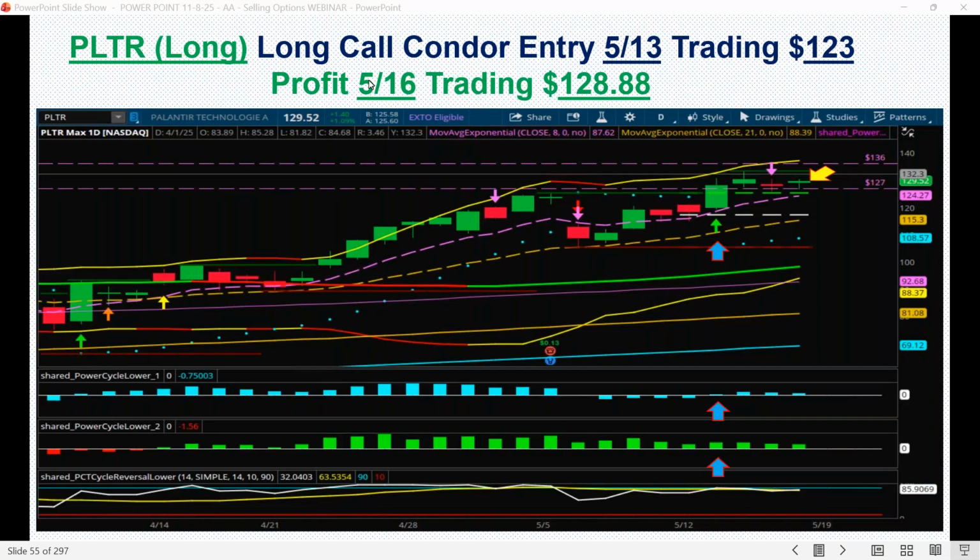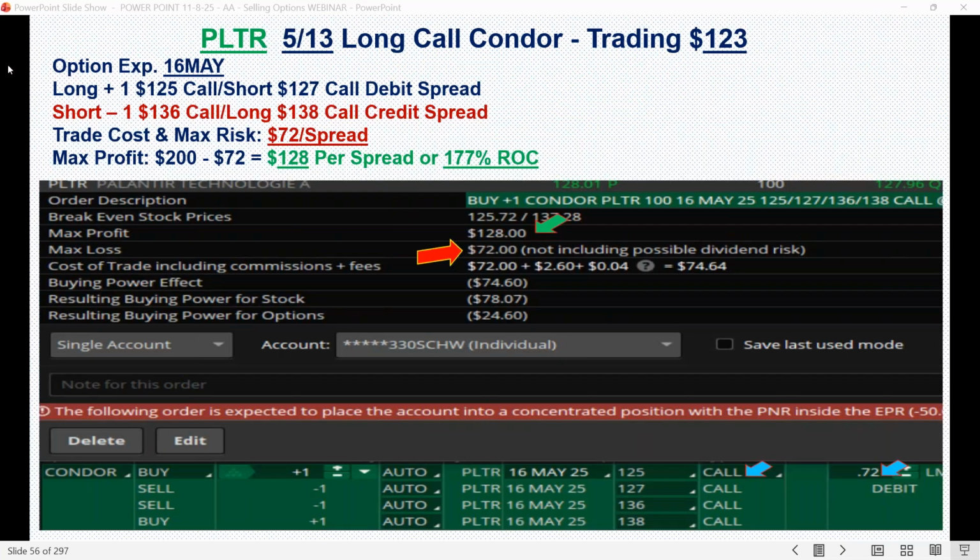So here's the one that we did on Palantir, and this was a move up. Wanted to keep the risk really tight, so we did this with the long condor. It was trading at 123, and we were in on the 13th, and 3 days later, out at 128.88 when the condor was expiring. So these are a great way to keep risk control in shorter duration trades, and we also get a positive theta.